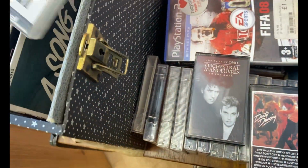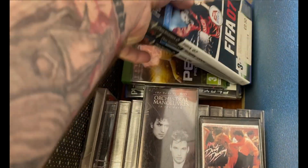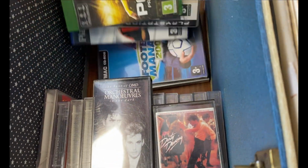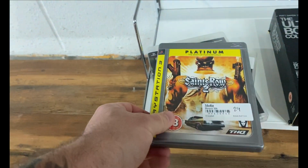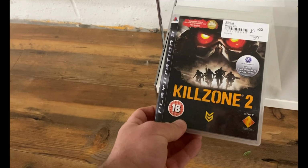A big stack of FIFAs here, and not any of the ones worth any value, I don't believe. They had a Pro Evo here, 2016 for the Xbox One. Pro, just like FIFA, has really no value. There is one or two that do. You very rarely come across them, but yeah. A couple more games here. Nothing worth picking up again.